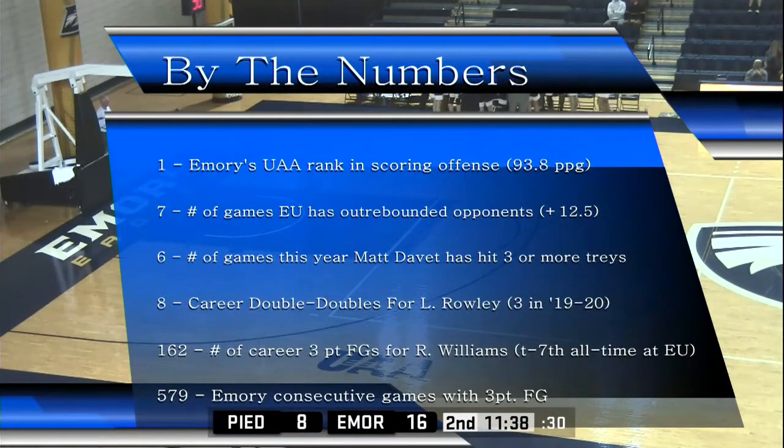Let's go by the numbers now. Emory 1, UAA rank in scoring offense, 93.8 points per game for the Emory Eagles so far this year. 7, the number of games Emory has out-rebounded opponents, and it's a plus 12.5 mark. 6, number of games this year Matt Davitt hit 3 or more treys, and he's on his way today. 8, career double-doubles for Lawrence Rowley, 3 in the 19-20 season. And 162, the number of career 3-point field goals for Romin Williams, 7th all-time here at Emory University, and 579 consecutive games with a 3-point field goal, so let's make that 580.